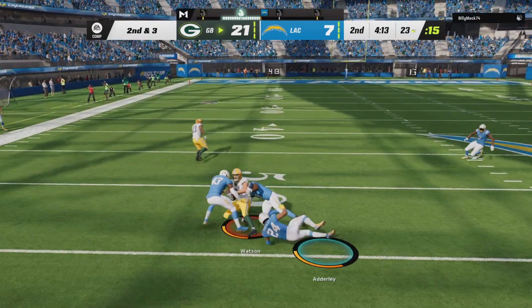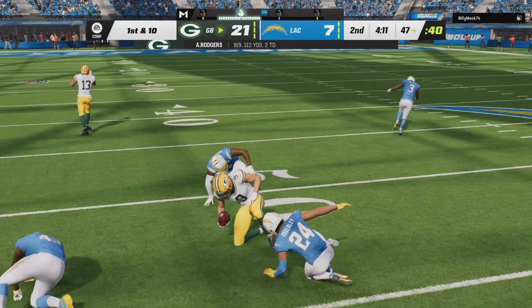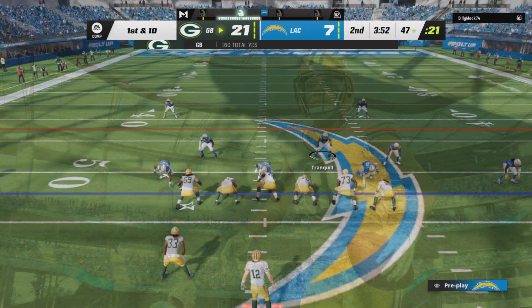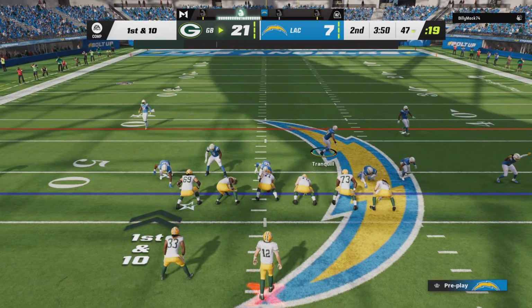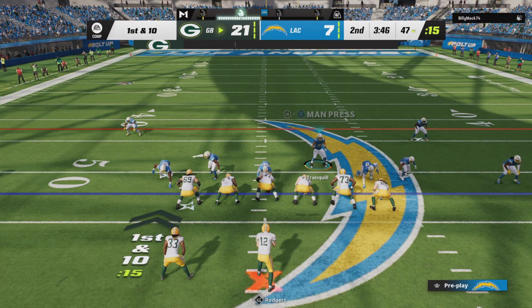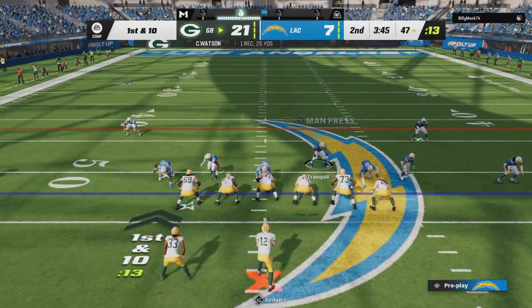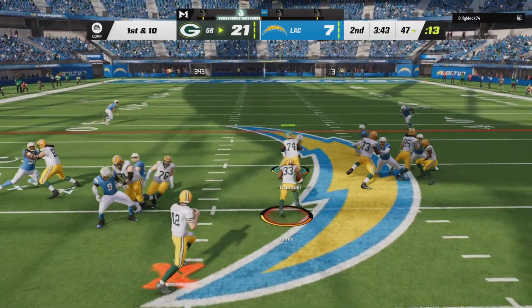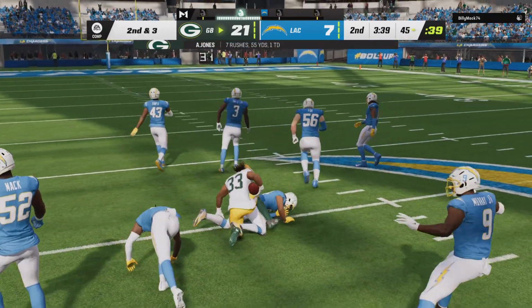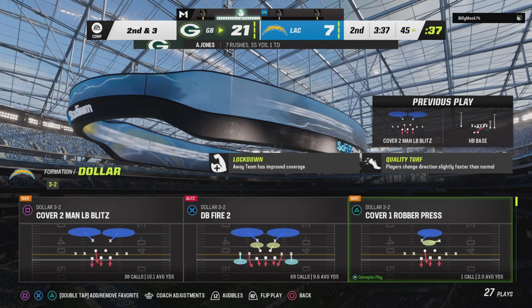He has it complete to Christian Watson. And they work this well upfield across the 45. Christian Watson. It's a gain of 25 yards. First down, Green Bay. Rodgers with a give. It's Aaron Jones. And he's going to get across midfield and into Charger territory.